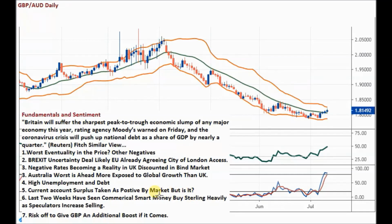The outlook for the global economy is not going to be a V-shaped recovery. Okay, market is assuming that, and I think with no substantiation in fact.